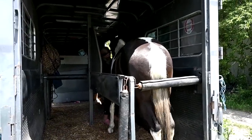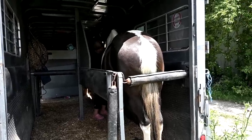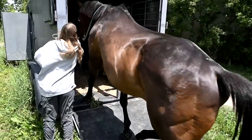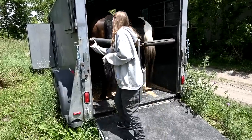Her bum hit the bum bar and then she started eating hay. Alright, Mommy, you get to catch Chino. Well, you gotta wait till she's ready. Alright, here comes Chino. Get the butt bar. And then we gotta quickly do the thing.